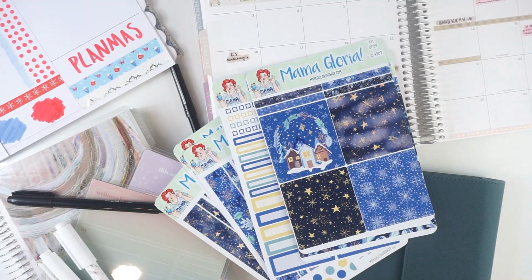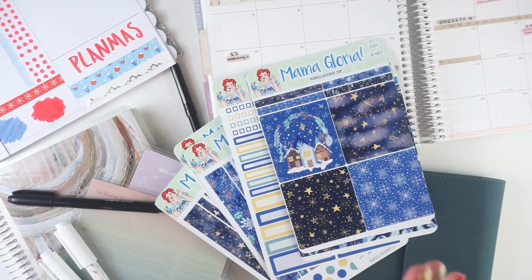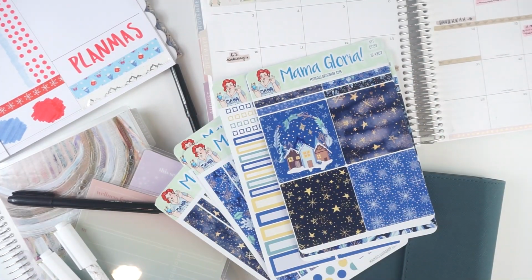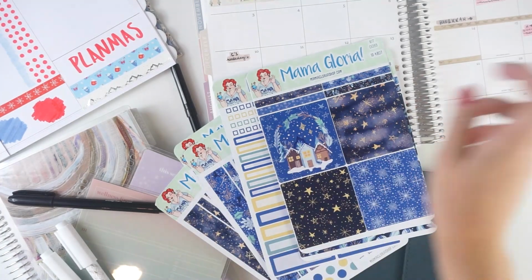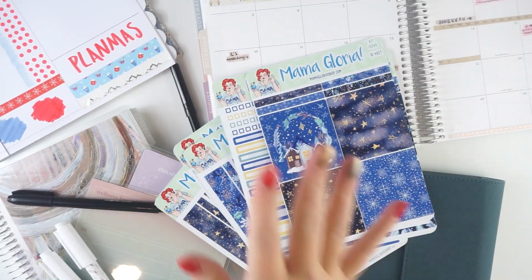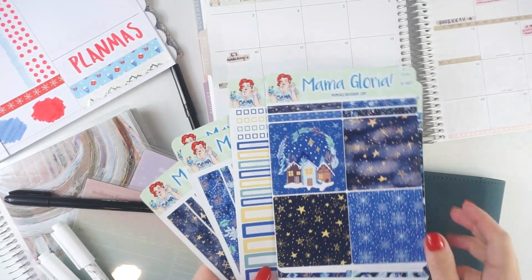Happy Planmas. Today, I'm going to be getting set up for the week ahead, which is the week of December 4th through December 10th. It's also the week that Hanukkah begins. Hanukkah begins on the evening of December 7th. It's also my husband's birthday on Sunday. So we're gonna have some fun, and I'm gonna use some stickers in my daily duo.